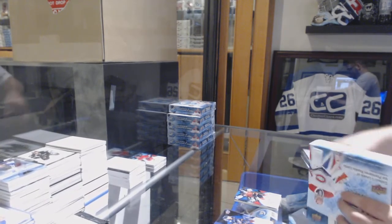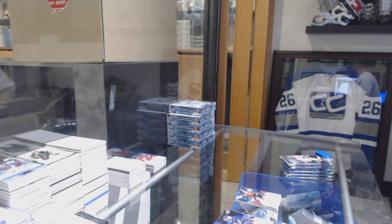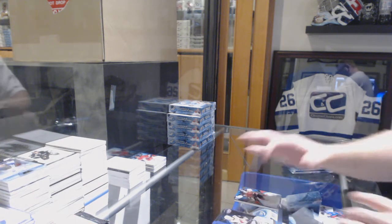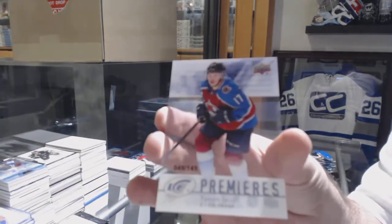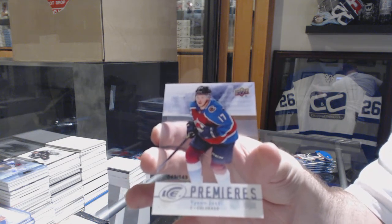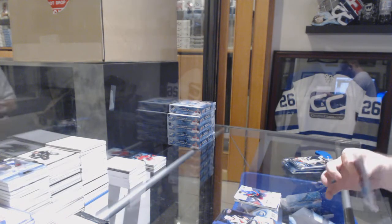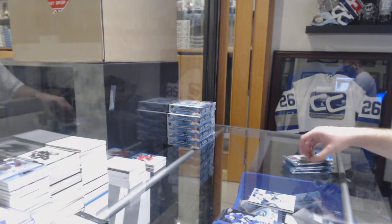Hey, you don't need to thank him. I will go until my body says no. All right, well, apparently you have a PC now. 149 retro rookie Tyson Jost. $12.99 Oscar Fantenberg.